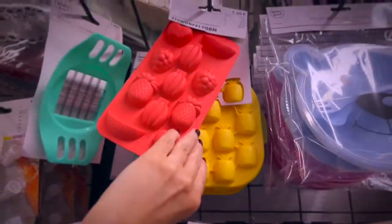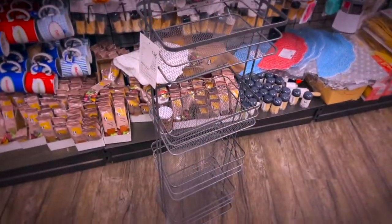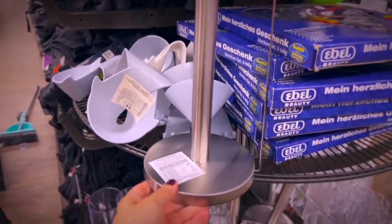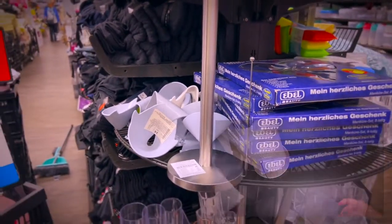Ice cube trays are a great idea for embed molds. And this cute display for 15 euros if you have markets or just as a display. I absolutely love these kitchen roll holders as they are super practical when you are in the heat of soap making and you can't beat the price for 4 euros.